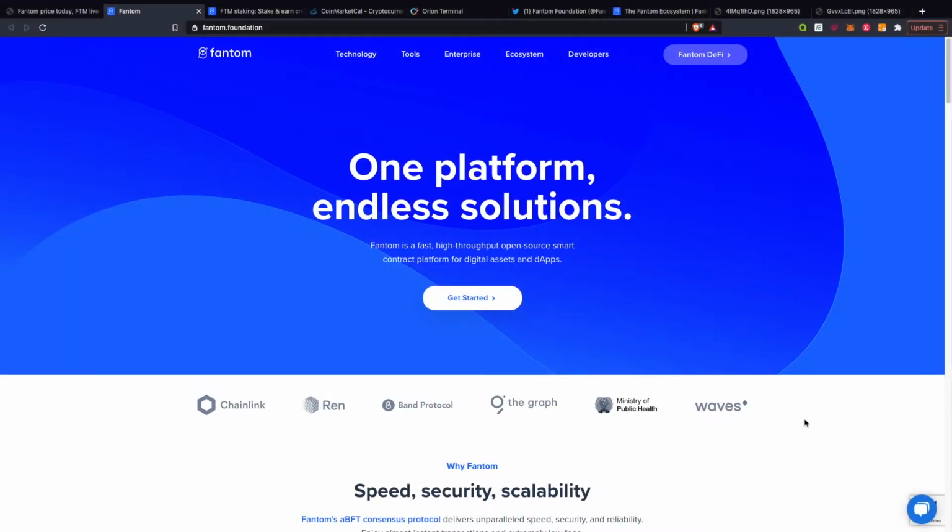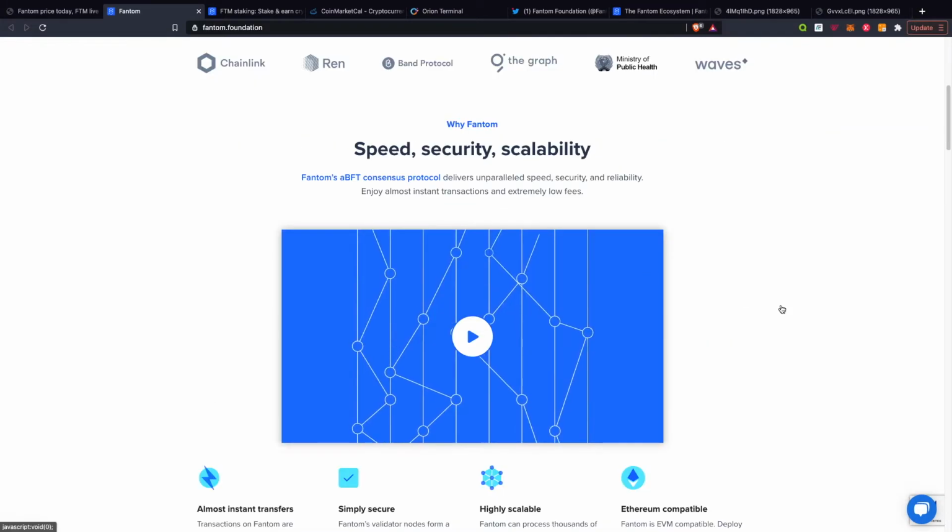So guys, I just jumped onto Fantom's website. I will be quickly going over this. So as you guys can see, one platform, endless solutions. Fantom is a fast, high throughput, open source smart contract platform for digital assets and dApps. So I will be quickly going over this.